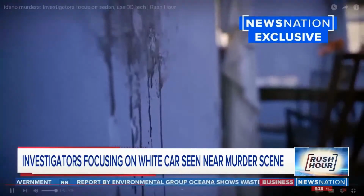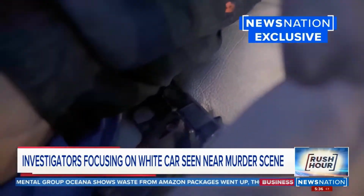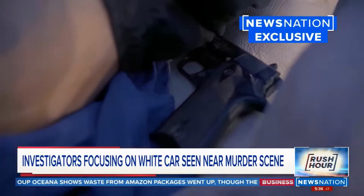A murder scene typically so frenzied, so complex. If you get them the right direction, clues literally everywhere. You have some blood transfer by the window.